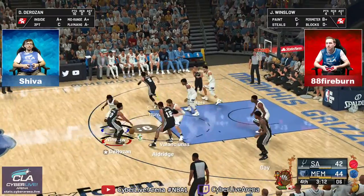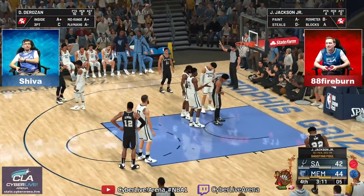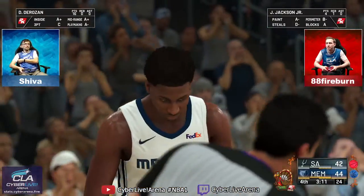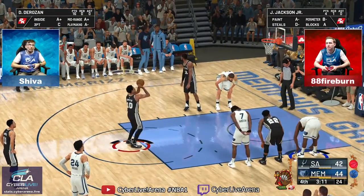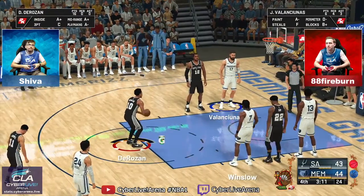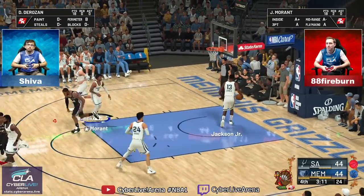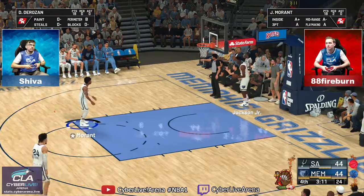Back to DeRozan. Down to 5 on the shot clock. And he could not get that one to go. Out of contact, and he'll go to the line for 2. And you watch DeRozan play, he still has that explosiveness. Great first step out of the triple threat position. Can switch directions on the go. Is still a handful to slow on the perimeter.